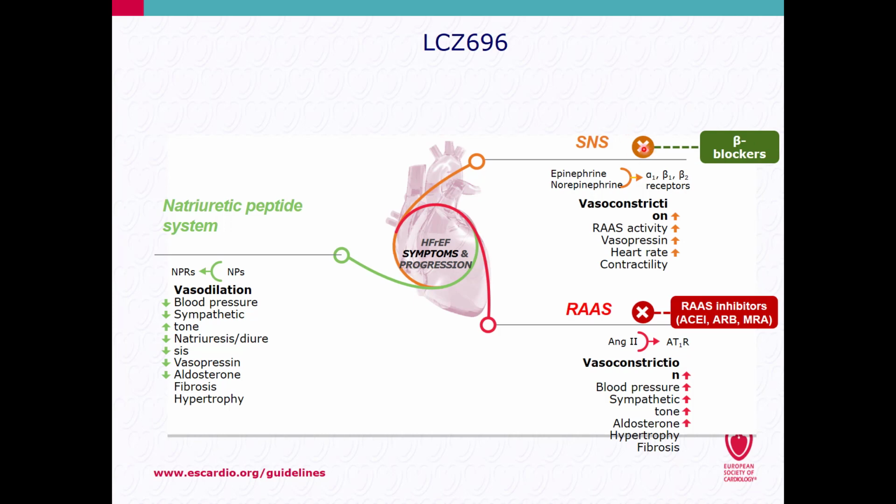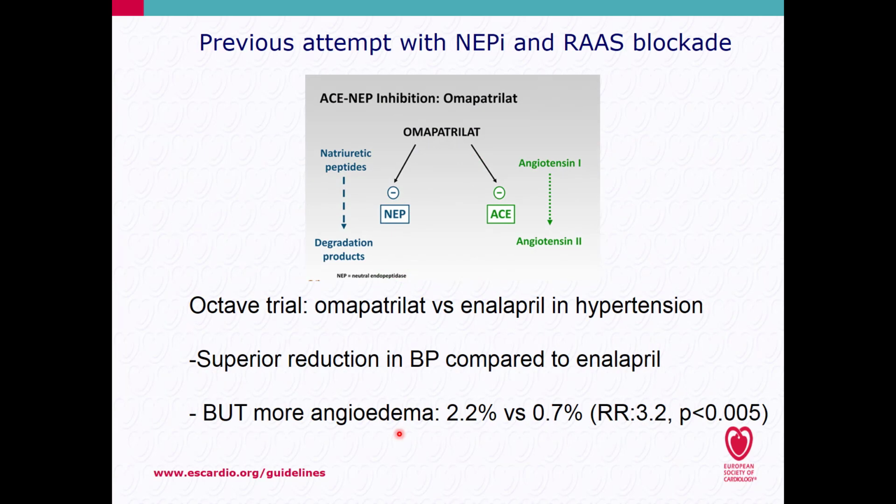It has been tried before to add a neprilysin inhibitor, so to prevent the degradation of these peptides. In this case, it was omapatrilat. The neprilysin inhibitor was merged with an ACE inhibitor, and it was quite successful. There was superior reduction in blood pressure. However, and that was the reason why the omapatrilat drug was not further developed, there was more angioedema, 2.2% versus 0.7%. So much more angioedema if you combine a neprilysin inhibitor with an ACE inhibitor.